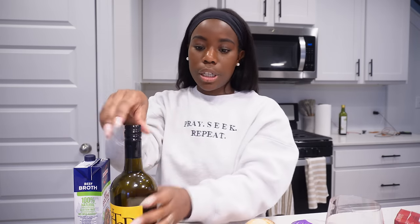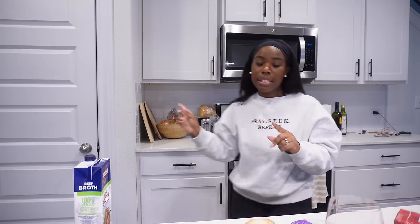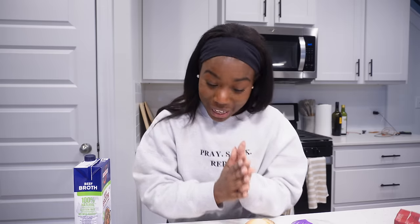Very good, very good, very good. That is a cab. It's a Cabernet Sauvignon. Cabernet Sauvignon. I think that's how you say it. We're getting in the zone. This takes a while to make, by the way. It takes 2.5 hours to bake in the oven.